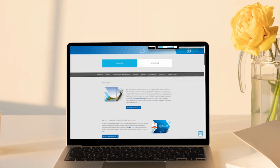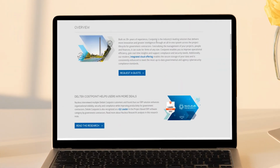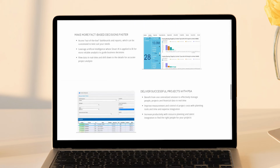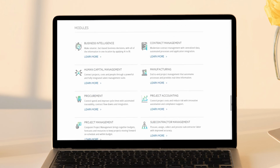Deltek Costpoint is one of the top accounting programs that comply with DCAA and gives intelligence and innovation in the accounting process. It is one of the best tools available and was created specifically for government contractors. Deltek Costpoint uses cutting-edge technology such as real-time intelligence reporting, an ICR-enabled mobile app that runs smoothly, and more.